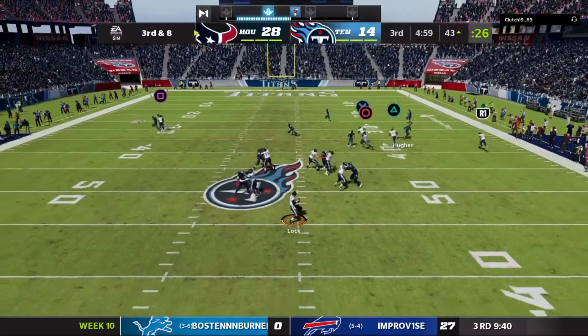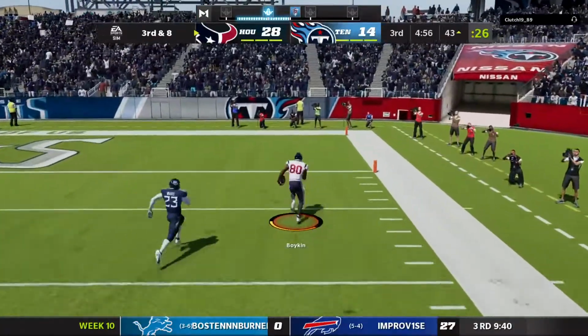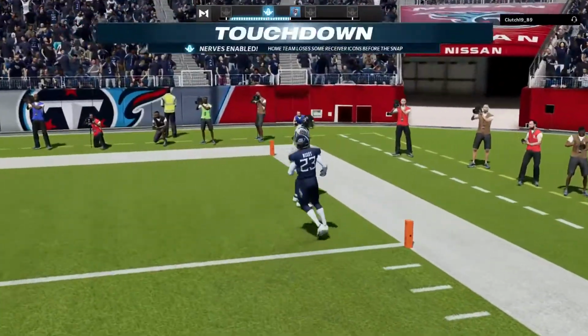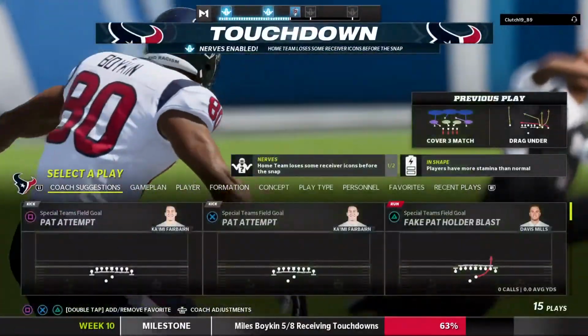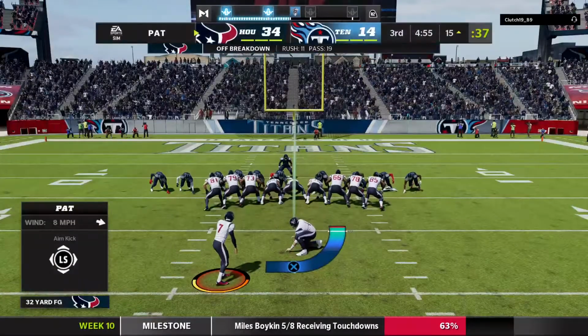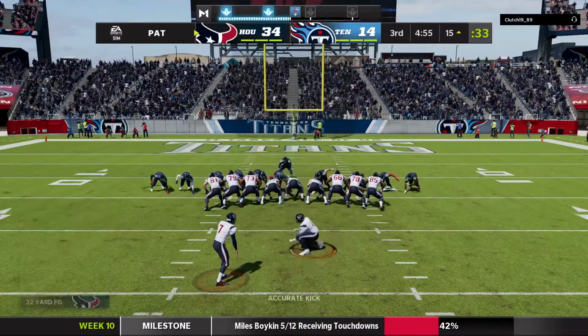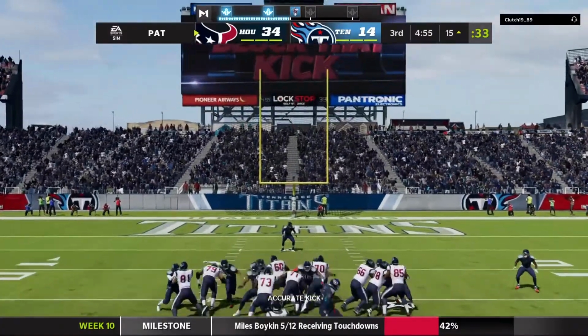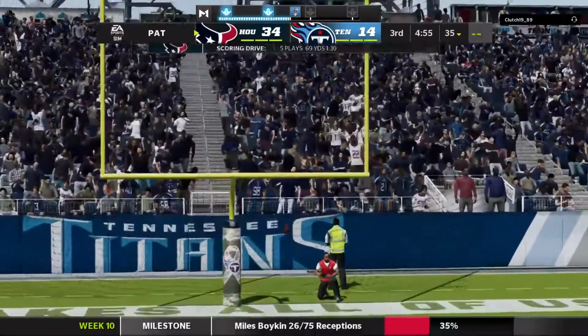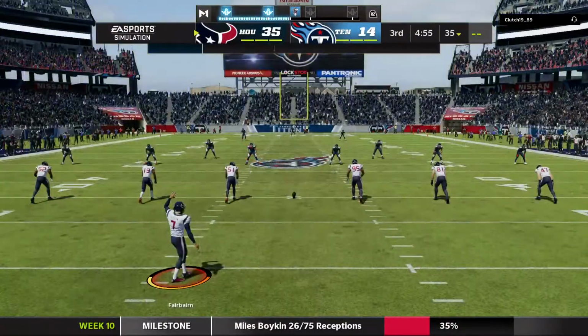Again, they'll throw with Locke. Going to throw right side here. Complete. Touchdown, Houston. Miles Boykin, his 5th touchdown now on the year. And the Texans will add on to their lead. Fairbairn good with the extra point, and the lead now to 3 touchdowns at 21.